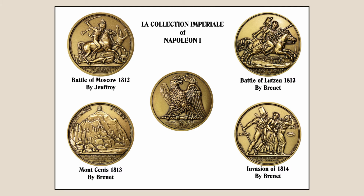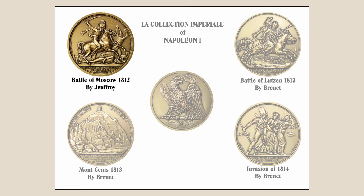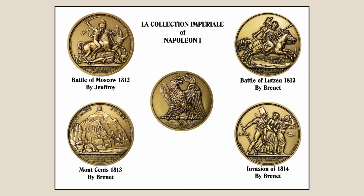The Russians used a scorched earth policy, which made any French provisioning harder and harder. The Battle of Moscow, also known as the Battle of Borodino, was fought on September 7th, 1812, killing about 79,000 soldiers, the bloodiest single day of battle in the history of the world up till then.